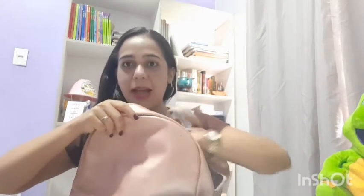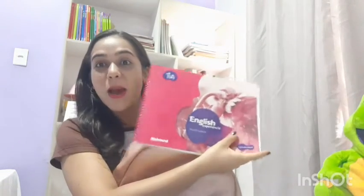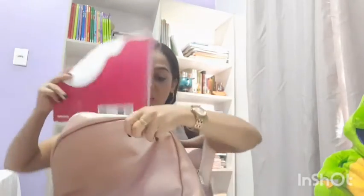What is in my backpack? What is this? It's a crayon. In my backpack, there is a crayon. What else? What is this? It's a book. Inside my backpack, there is a book. A book and a crayon. Very good.